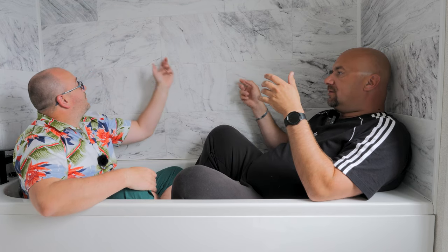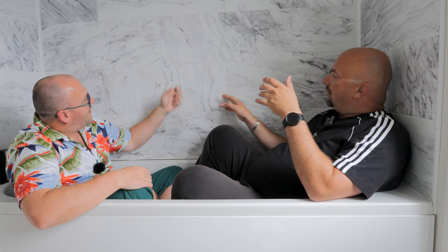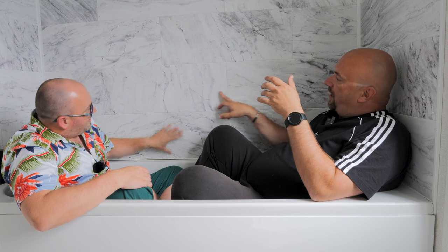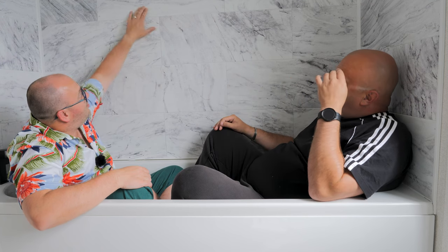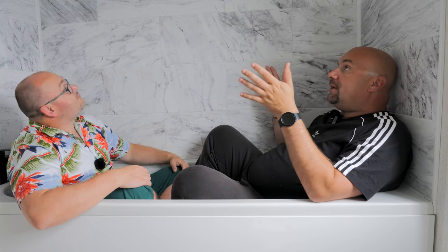They're not real tiles. They're plastics. Oh, yeah. It's one long strip, all the way across. Feel that. What I mean is it's one long strip all the way along. But, you know, it looks nice. It does look nice.